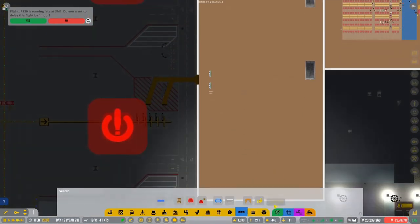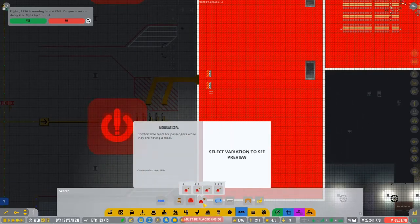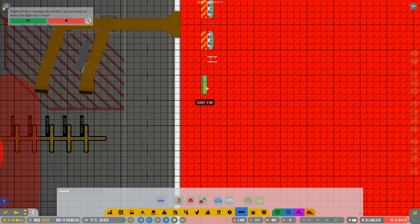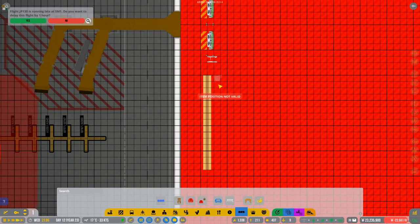Then some seating. Let's get seating in. Again, we're going to give them all the nice seats. So 1, 2, 3, 4, 5. 1, 2, 3, 4, 5. I really don't know how many they're going to need. They're going to need at least maybe 200. I have absolutely no idea.